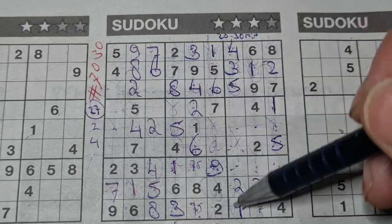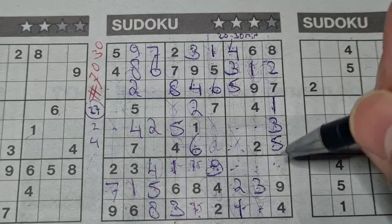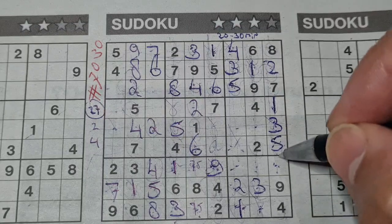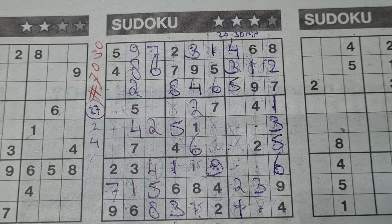3 in this column, 3 in the next column. So last column, the only place left for the 3 should be there. One box left in this last column, the 5 and the 8 are missing. So 5 and 8. Okay.